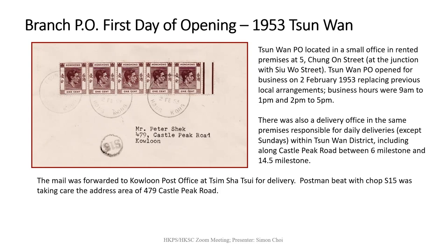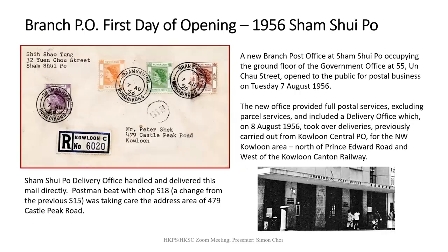You can see that this cover was addressed to Mr. Peter Shack at Castle Peak Road, and that means the mail had to go to the current post office, and then the postman having the beat number S15 was responsible to deliver that mail to Mr. Peter Shack. Okay, this one also, removal of the central branch to the government building. Interesting about this cover is that it is also addressed to Mr. Peter Shack at the same address, 479 Castle Peak Road.